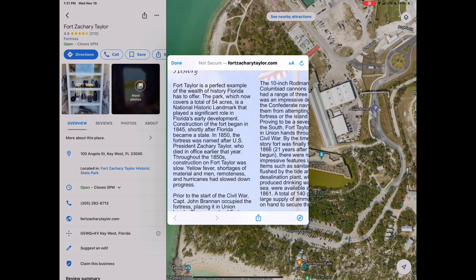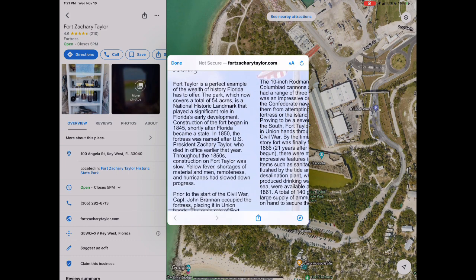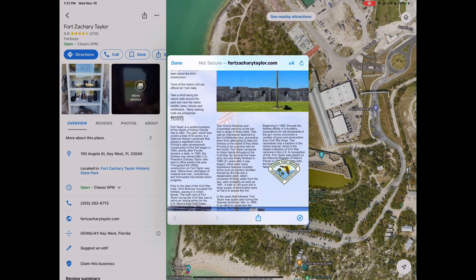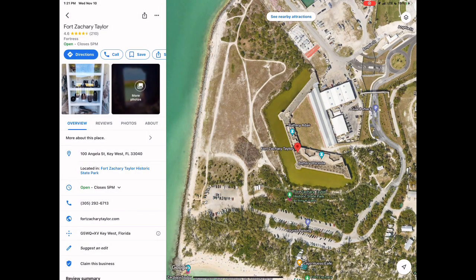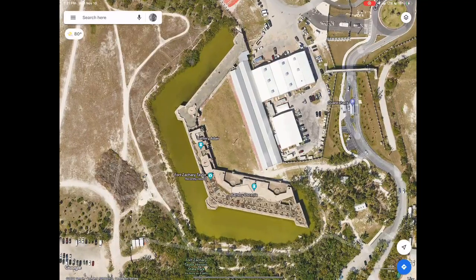54 acres. Construction began in 1845, right around the same time as the 1850s. So they just built one, then went right to another. Oh, look at that. Yellow fever, shortages of material, remoteness. Oh, remoteness. That is not remote compared to the other one. And hurricanes, yeah. So what's the excuse for the other one? If this one has hurricanes, what about the one in the middle of the ocean? That's what I'm saying. They just say whatever they want.